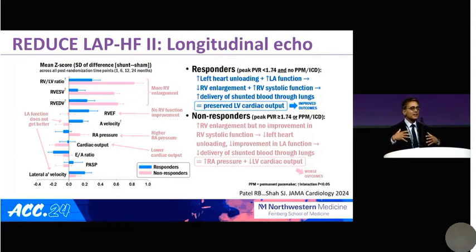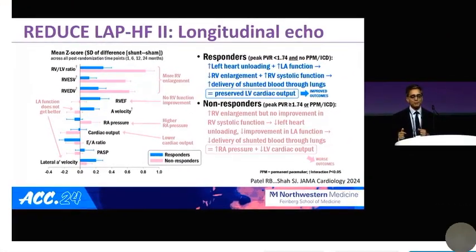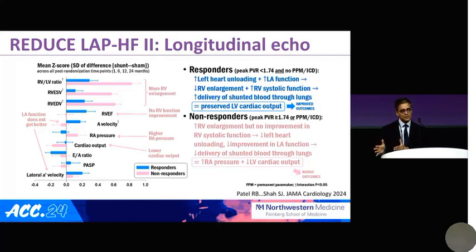Now, when we did the echo analysis, I don't have time to go through this whole slide, but just look at the right. What we did was a longitudinal echocardiographic analysis of the responders versus non-responders. The responders in the Reduce LAP HF2 trial had more left heart unloading, better improvement in LA function, less RV enlargement, and better RV systolic function in response to the shunt. And this allowed for increased delivery of blood through the lungs, and they benefit. What happens in the non-responders is the blood shunts and just sits in the right ventricle and doesn't go anywhere. And that's bad for patients, and that's why I think the non-responders didn't do well in the Reduce LAP HF2 trial, and why the HFpEF group didn't do well in this trial as well.